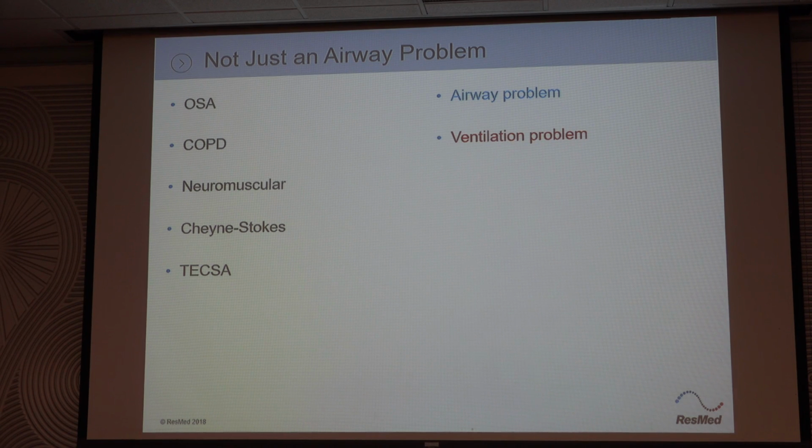Or we used to say OSA is an upper airway problem, COPD is a lower airway problem. Usually if they're just COPD, they just don't breathe that well. They need assistance, especially at night when they sleep. Neuromuscular, again, same thing, different reason, but same thing, ventilation problem. Muscles are weak or the brain's not firing to actually ventilate, get the muscles to contract.